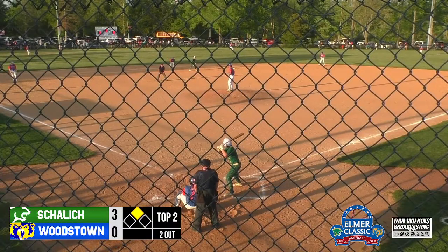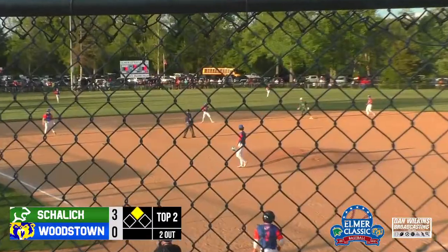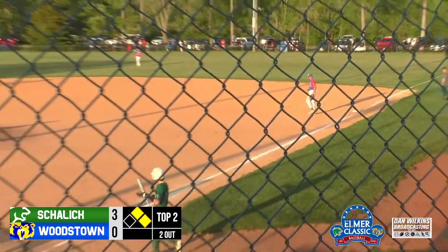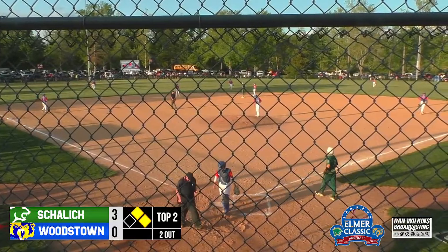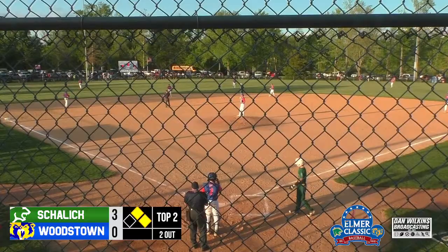So here is Seepers. Walked and came around his first time. This one's popped up. It's going to drop. It will land right at the chest. Throw to first. It's not in time. Instead of rushing the ball at short, Woodstown's Tommy Tucci lets it fall, and it is going to be almost an inadvertent base hit as it drops right in front of him.